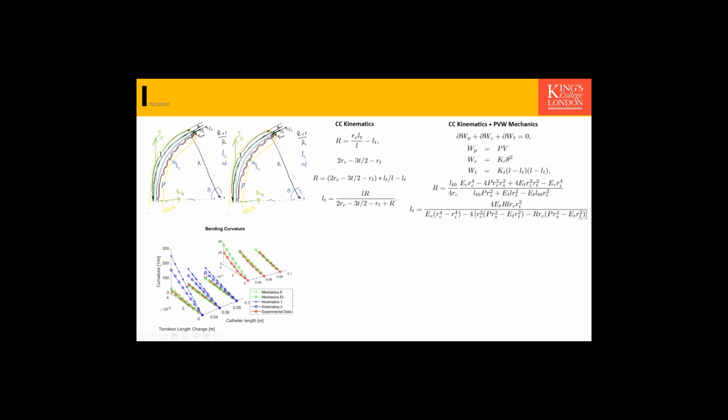Wu. So I encourage you to stay tuned with the results out of his work. In this plot, you see in red the experimental data, and in green the results for the mechanics based on the principle of virtual work, and in blue the inverse kinematics without considering the mechanics. And you see how considering the mechanics can improve the accuracy of the model compared to going for the pure kinematics.